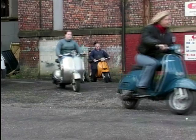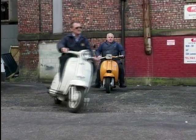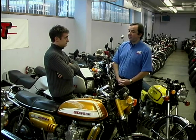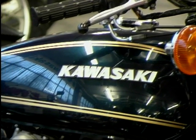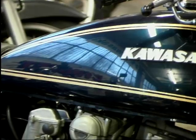Fran will check out scoots that'll have mods green with envy. I meet a guy for whom bikes from the 70s are the only bikes to have and to ride. And we'll have a guide to buying your own 70s bike and then owning and using it.